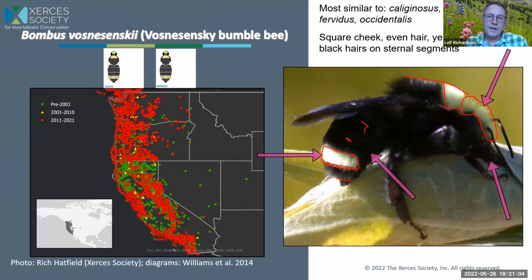This is an important thing to distinguish it from Bombus californicus: on the underside of the abdomen, which is called the sternum, and that's where this purple arrow is pointing upwards and to the left, there is all black hair.